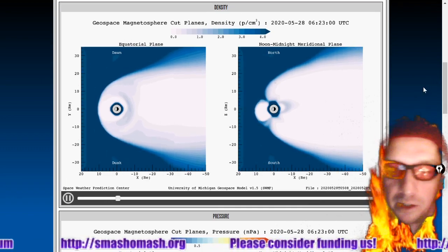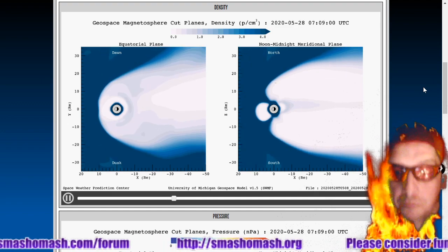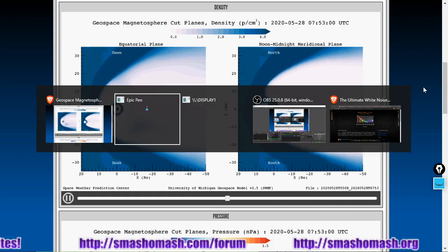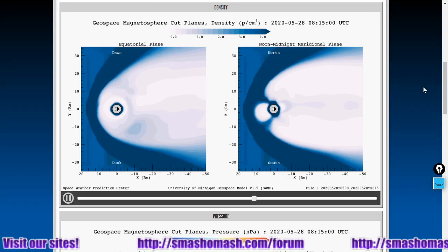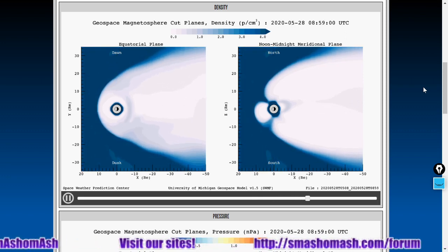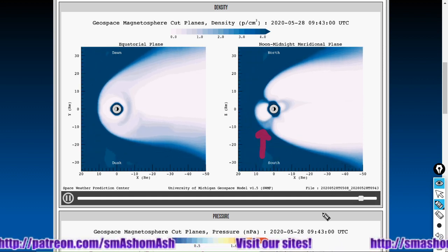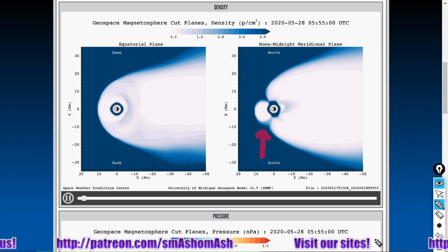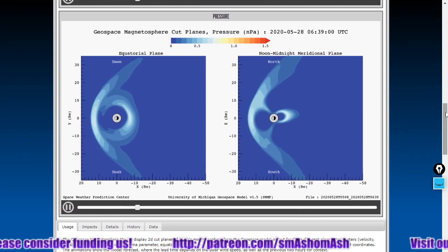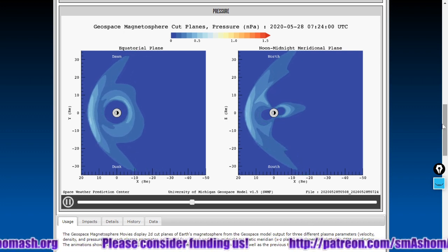Here's the magnetosphere data showing the density, courtesy University of Michigan Geospace Model V1.5. And allow me to vanish and then check the chat. Anyway, there's 4 hours of data on the density, and you can see quite low solar wind density, as well as a bit of an oddness over here in the meridional plane view. Nothing too crazy though, everything looks fairly normal, just a bit of a weak magnetosphere, and no surprise having the solar wind drop to below 300 kilometers a second.